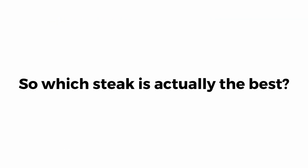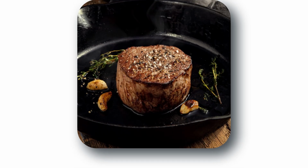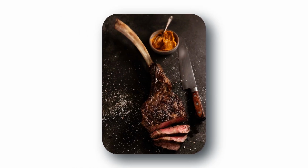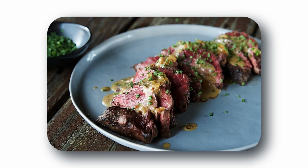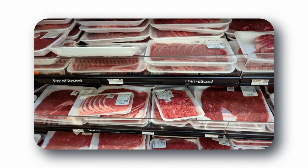So which steak is actually the best? There isn't one. There never was. Ribeye offers richness. Filet Mignon offers tenderness. Porterhouse offers variety. Tomahawk offers spectacle. Flank offers value. Hanger offers intensity. Every cut excels at something different. That's why the debate never ends.